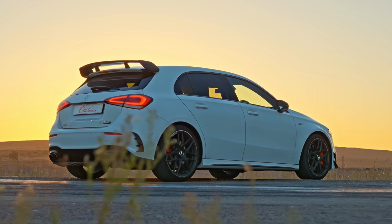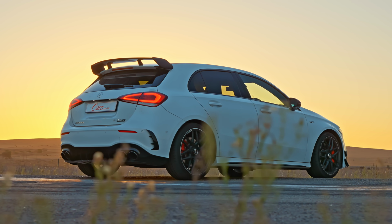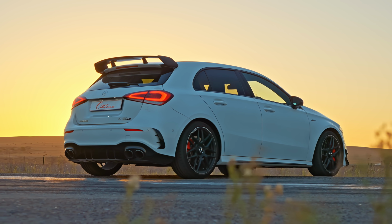Right, so should you buy an A45 S AMG? 1.15 million gets you one of these bad boys. It's quite a lot of money. You got to spend 80 grand on those seats. Trust me, you do not want these seats.